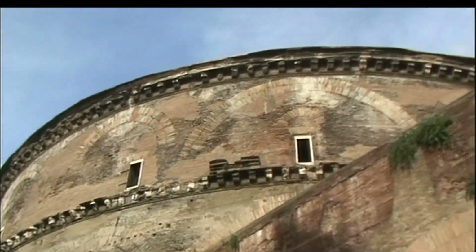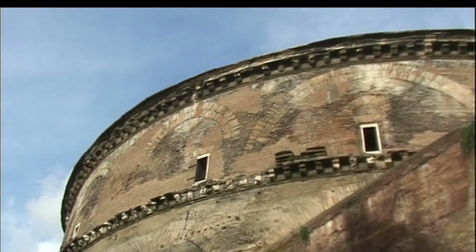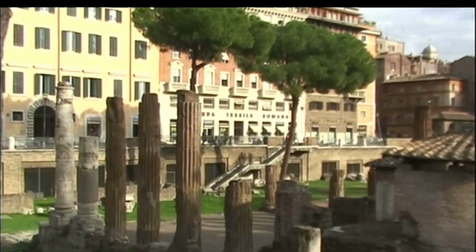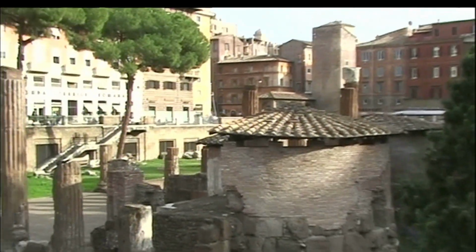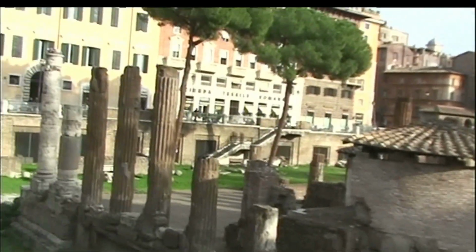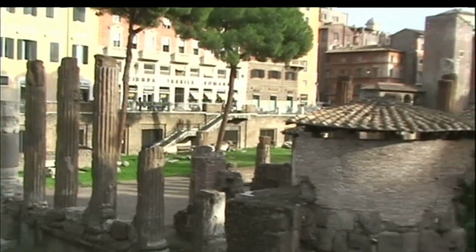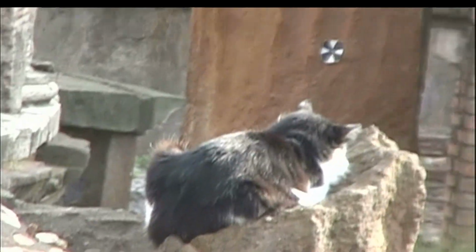Right, hold on, I'm going to have to try and figure out where we're going from here. Wait! How did he get up there? Missing one cat. Well, that's not him.